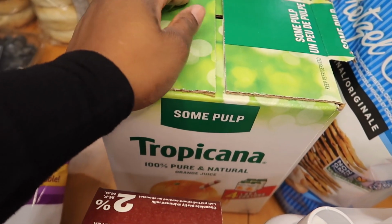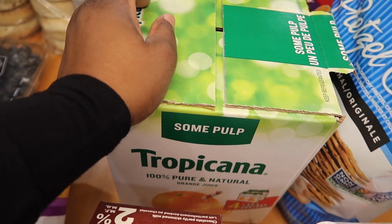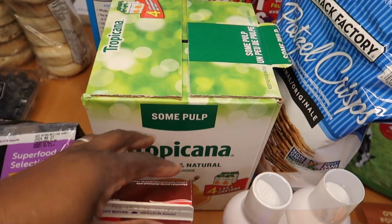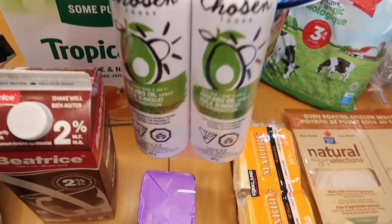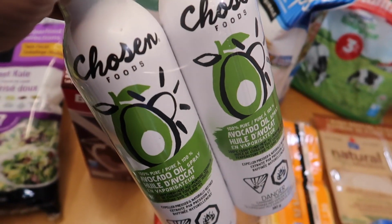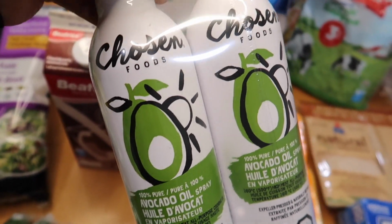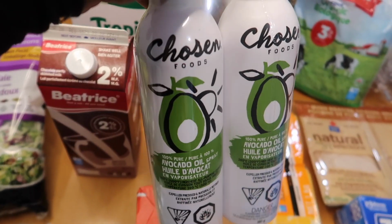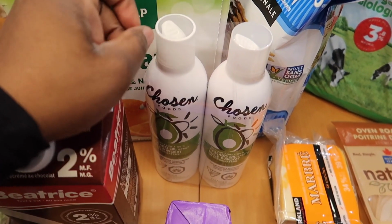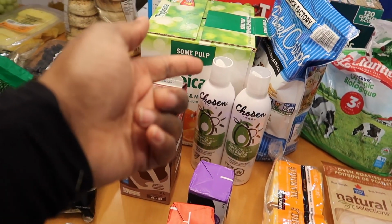We also grabbed a case of orange juice. It comes in a large box of 4, and we have to stack them all in the fridge because I just don't like them in the freezer. We got some chocolate milk. We ran out of our spray oil. This is the one we use. I keep thinking it is olive oil just by the look of it, but it's actually avocado oil. It works really well and we've been liking it, so I'm gonna stick with this, even though I'm not a big fan of the mechanism because sometimes it doesn't work very well.